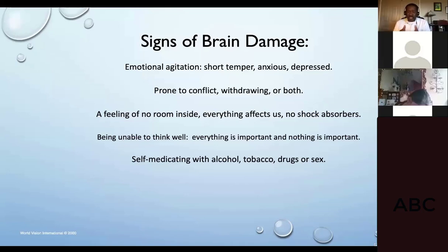Alcohol, tobacco, drugs, and sex, what they all have in common: you engage them, you feel better very quickly. Instant gratification. Now, I'm not saying that you cannot engage with sexual activity. I'm not saying that you can't drink wine. You probably do hear me saying don't do crystal meth.